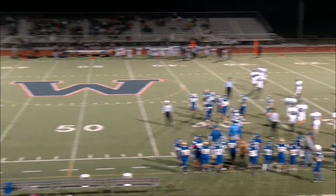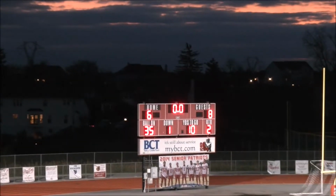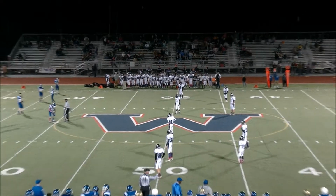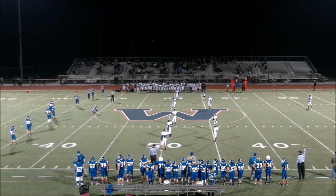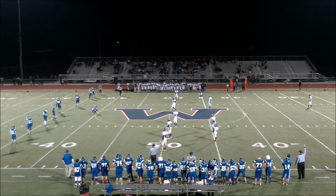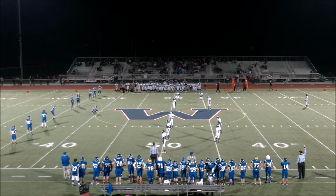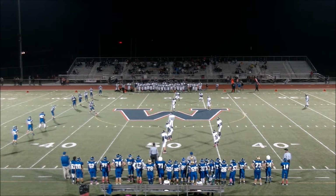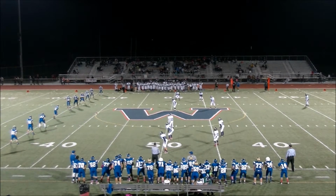And that will bring us to the half with the score, Charlestown 8, the Tigers 6. All right, ready to start the second half of the MAC Middle School Championship in Jefferson County, West Virginia. Once again, the home team are the Tigers of Harpers Ferry; the Charlestown Panthers in white, the visiting team, are up 8-6.